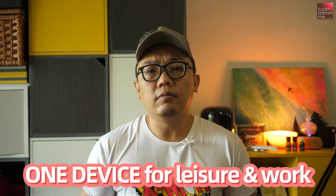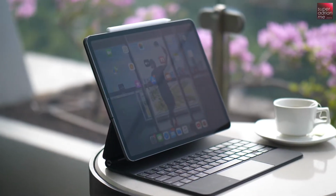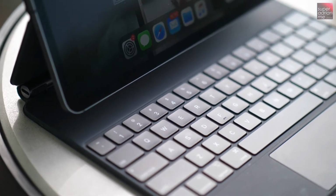If you've been wanting to ditch your laptop, you only want to have one device that does it all, the iPad Pro with Magic Keyboard may just be the solution for you. Yes, iPad Pro can already do all that by itself. So why do I need this pricey Magic Keyboard to make the difference?